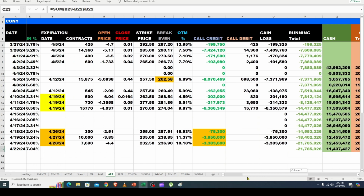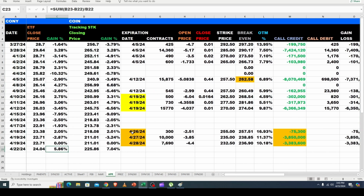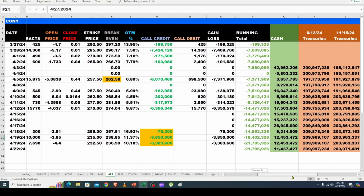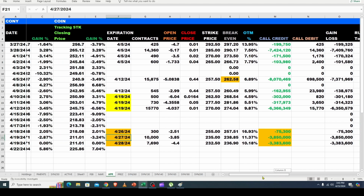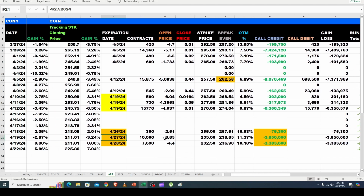So let's go back over here. So here's our April 26th. Sorry, I pulled this down and they went to 27 and 28. But all three of those expire April 26th, okay? So what's at stake is 3.8 million, 3.3 million, and 75,000. So the bulk of this is 235.